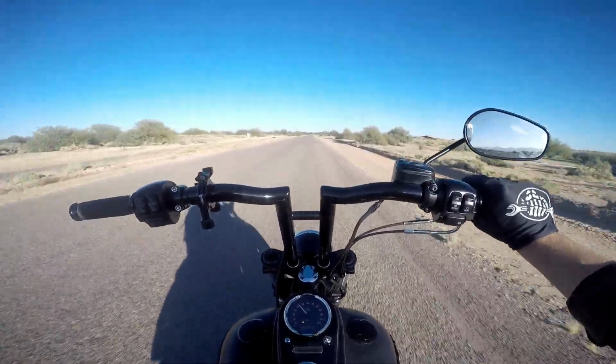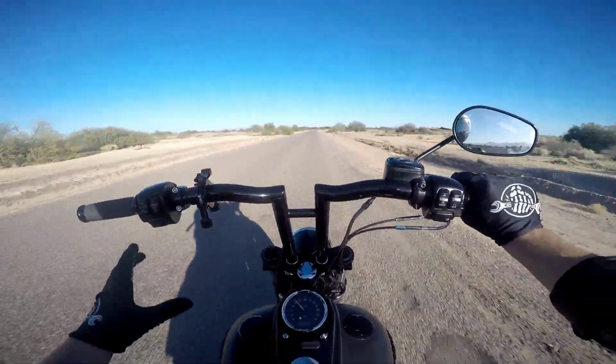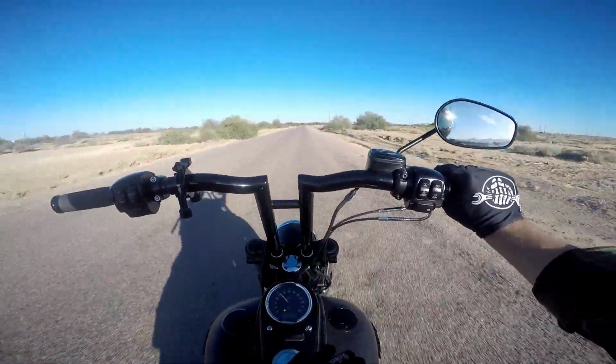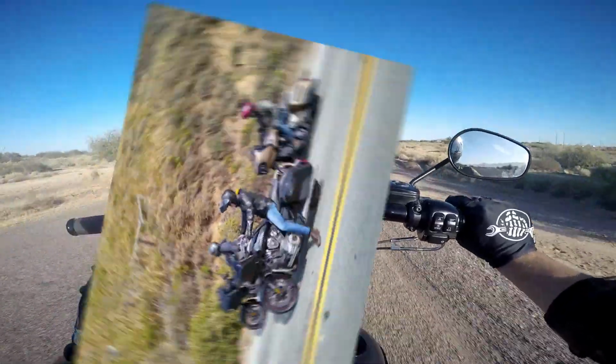So we're going to talk a little bit about the bike. What's all the hype about? What's the big deal? We'll talk a little bit about the specs and then a little bit about the styling aspect of this motorcycle. And if you have no idea what I'm talking about at all, stay tuned. We'll go into all of that.